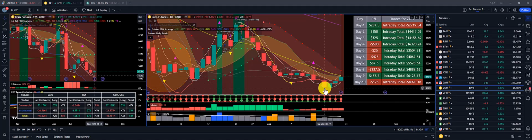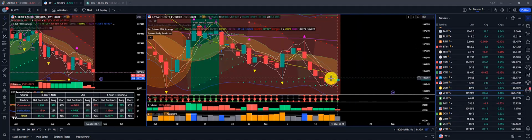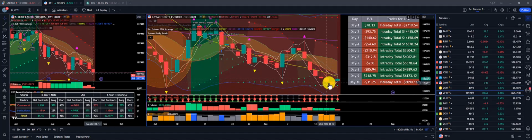Corn, a couple of good trades. Overall gains, though, for the week were pretty much break even at $200. 5-year, same overall gains to the downside, $421.